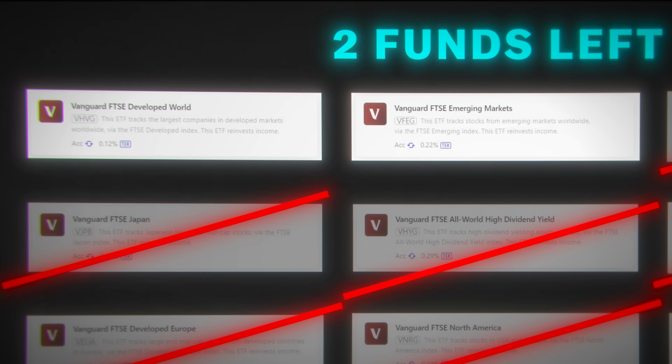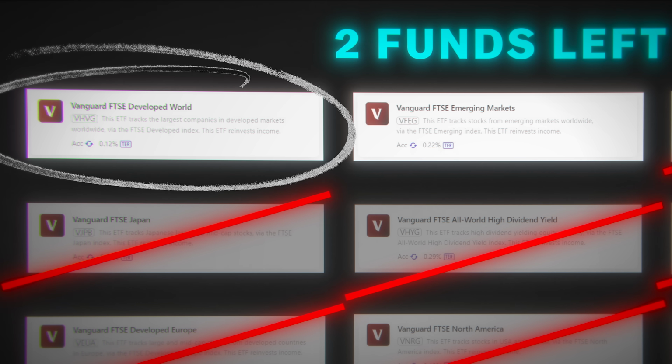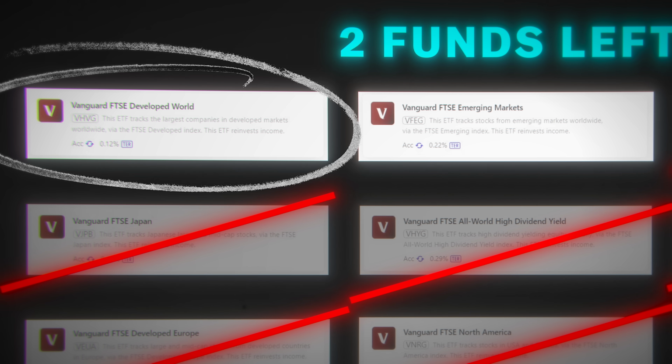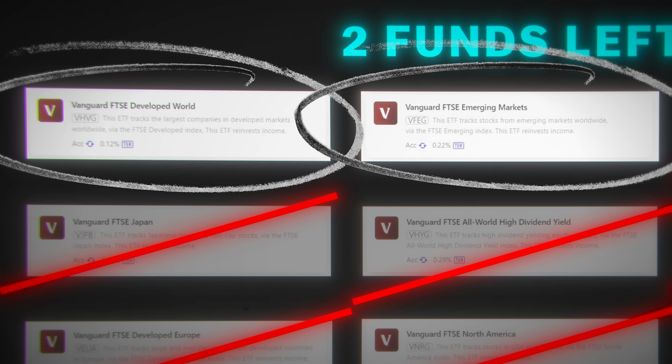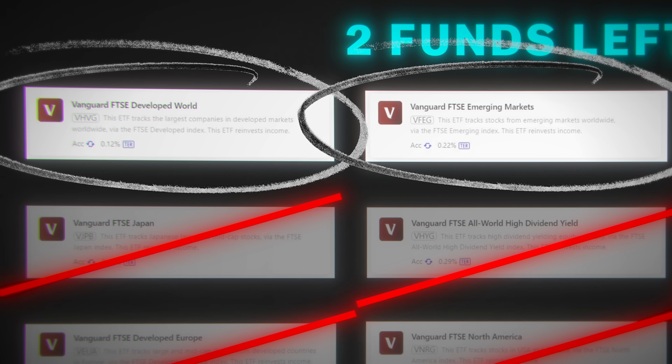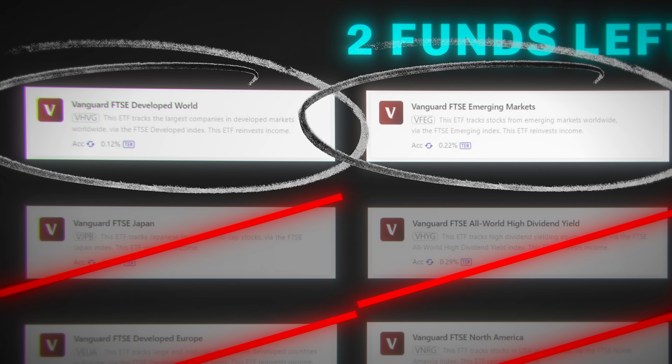So we've got two funds here. The developed world, which is countries like America, Europe, Japan, UK, and some other Asian countries. Then we've got the emerging market funds, which has countries like China, India, Indonesia, which are among the top 10. What we want to do is combine both.